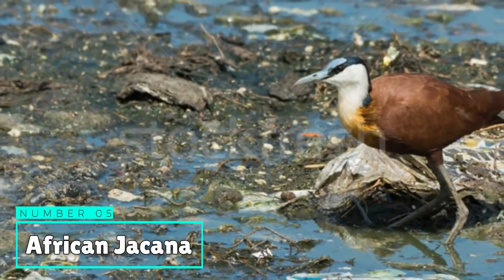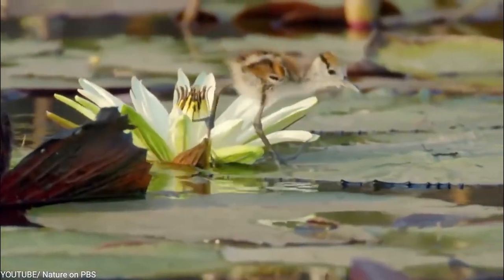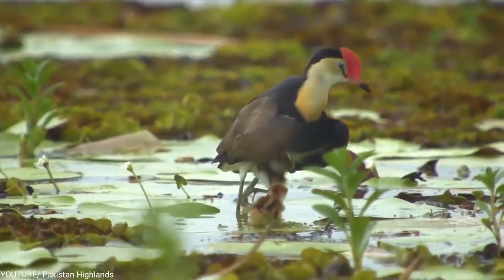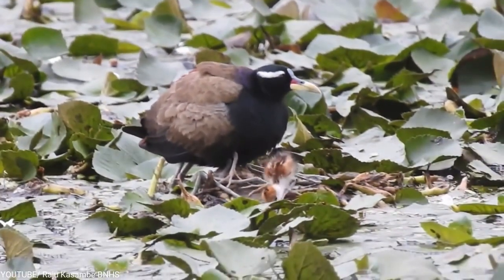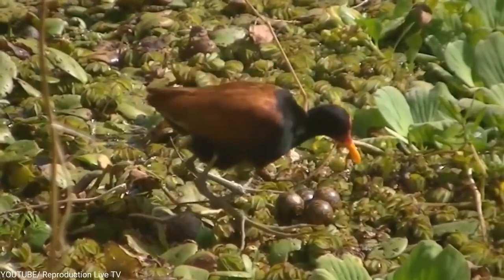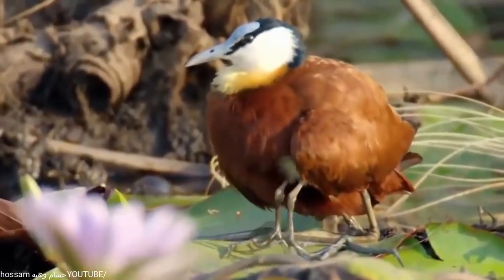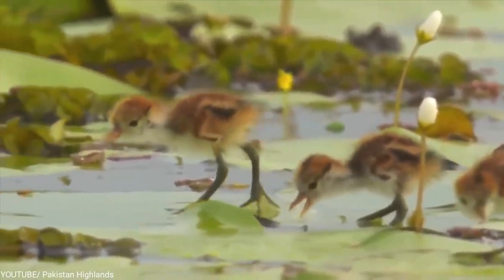Number 5. African Jacana. We can all walk on water, only when it's frozen. But the African Jacana has the right feet to elegantly skip across lakes and any water bodies. They have exceptionally long toes that spread out to distribute their weight. Its ability to walk on water has given it the nickname Jesus Bird. In truth, they actually walk on the floating vegetation in the water, going from stems to lily pads, hence the other name, Lily Trotter. They rarely fall into the water, but even if they do, they are excellent swimmers and can plunge way below the surface to escape predators.